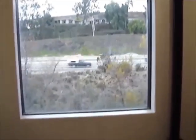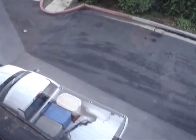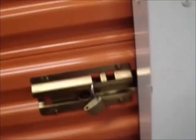Alright, here we are at a storage facility. My truck's down there. Let me go down and see what it was. Anyhow, I took that 260 bucks and I went to an auction and I just bought this unit right here. I just bought this 5 minutes ago.